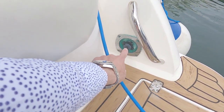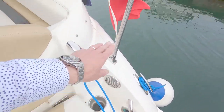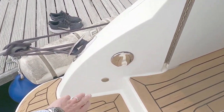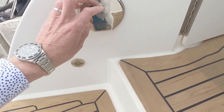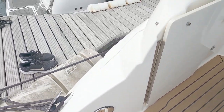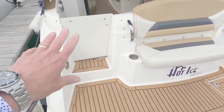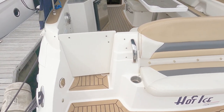There looks like a water tap over there for the shower, couple of cup holders, flagpole and fender cleats on both sides. Looks like there's also some deck lighting. Not sure what that is. I would imagine that's part of the shower, but I could be wrong. There's a little pop out door here, so that closes in here. Take a step back, you can see, so then if you have children or dogs or just generally, it's a really good way of stopping people falling out as they're going along.